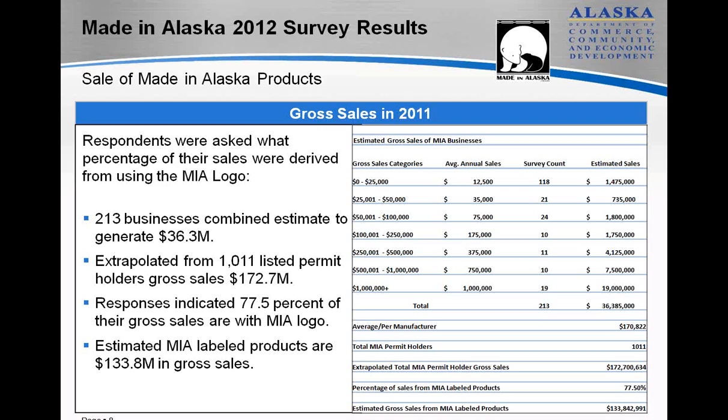Respondents indicated that 77.5% of their gross sales were attributed to using the Made in Alaska logo or the emblem. And you folks have seen that mother bear and cub logo on products. This is not the state saying it. This is the people that responded to the survey. 77.5% used that logo, and we compared that to the $172.7 million in gross sales, and we estimated that the Made in Alaska labeled products are worth $133.8 million in gross sales. So folks, you be the judge as to whether or not the program is helping.